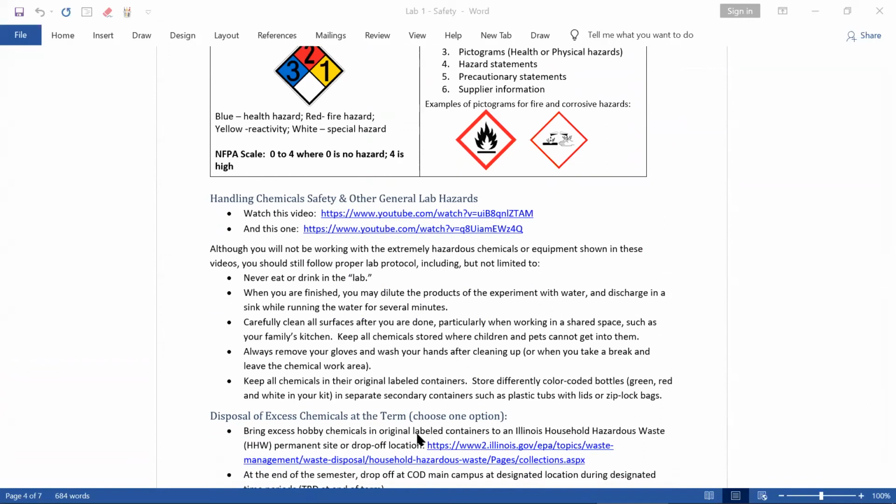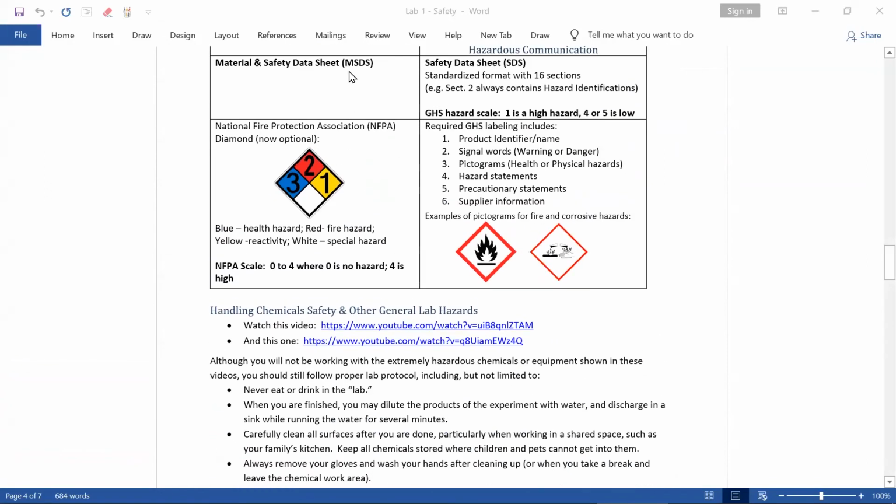Now, how do you find them in the labs? We have the MSDS, the material safety data sheets, for any chemical you handle. And that's important because it gives you the name, pictograms telling you what hazards, statements of the hazards, and precautionary statements. And what they don't have here is how to deal with it if you get it on your skin or inhale it.